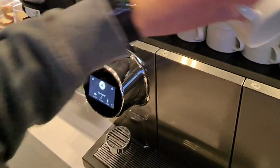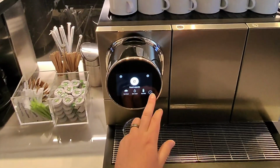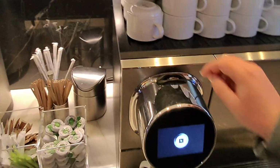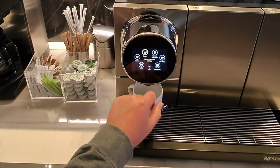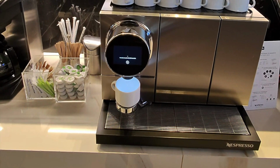Every time they have a coffee machine like this, I'm always impressed by how many options it can actually produce at a high quality. Now, unfortunately here, I really could not figure out where the pods were, and so I had to actually ask someone that worked there for some help. And so got it to work. We were fully caffeinated and able to get on our journey.